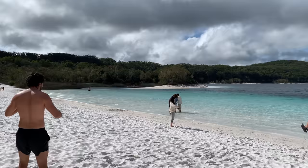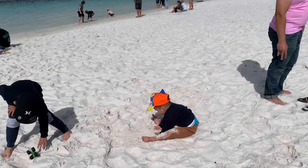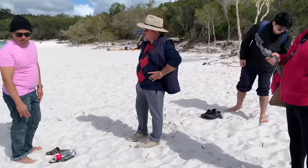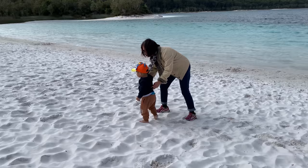Behold, beautiful people, this is Lake McKenzie here in Fraser Island. This is a perched lake, meaning it only holds rainwater, no groundwater, and is not fed by any streams, and the water doesn't flow to the ocean.